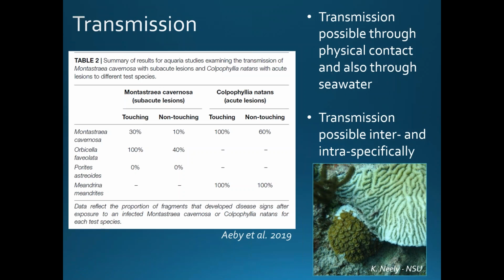Greta Aeby and Val Paul, who you'll hear from later, and their team did some excellent work, including the characterization of the transmission of this disease, and that reference is there for further information. Kind of the take-home points for this, they did some laboratory studies showing that stony coral tissue loss disease could very easily spread by two colonies that are touching each other, but also to non-touching colonies through sterile seawater, and that transmission is possible through both inter and intra specifically.